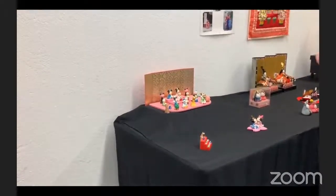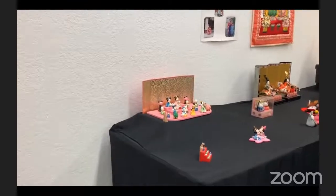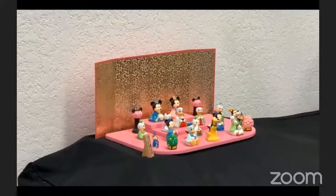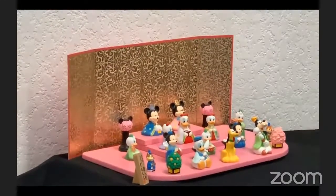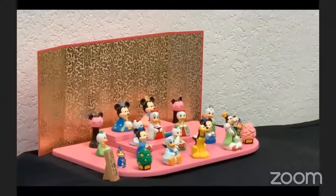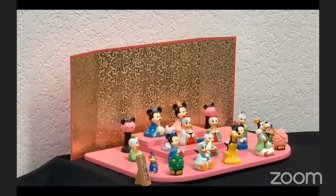Now, each of these doll displays are typically set up for all of the girls in the household. These doll displays can be very traditional and very large, there's some pictures of them with multiple layers. Typically though, our doll displays are about 5 to 7 layers. This one right here has 5 layers, and I'll take you through all of the different layers. The layers represent the hierarchy.